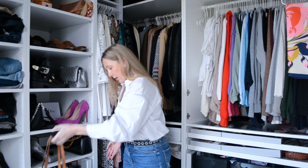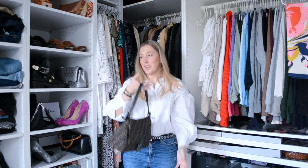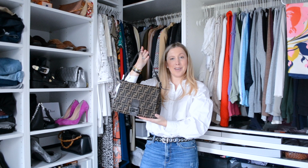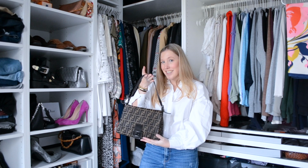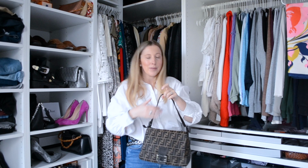Okay, let's see. Another bag that I got at Etoile. Oh my god, how do I get there? This bag I also got from Etoile actually, but I didn't buy it myself. I got it as a present for my birthday from my colleagues and my boyfriend. That was really, really sweet. It's the Fendi Baguette Mama. This bag is absolutely perfect. I'm still so happy I got it.